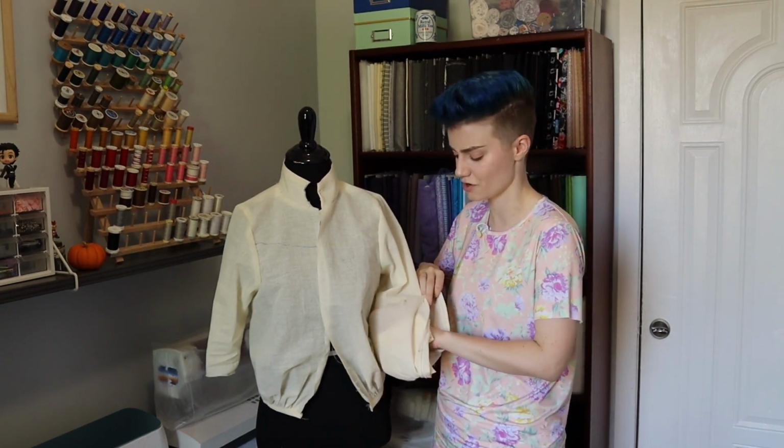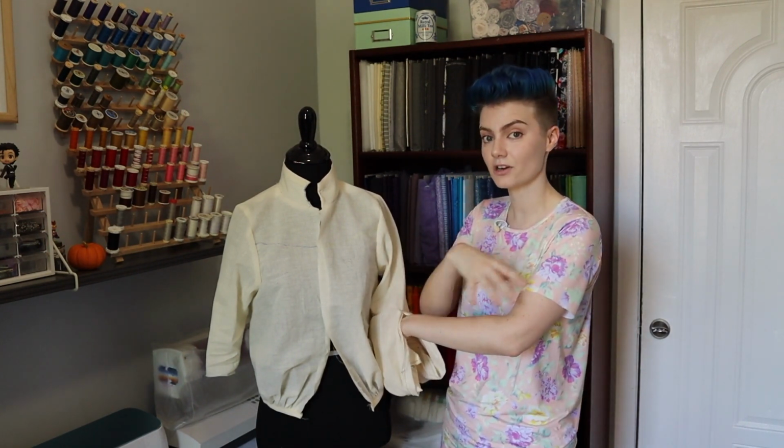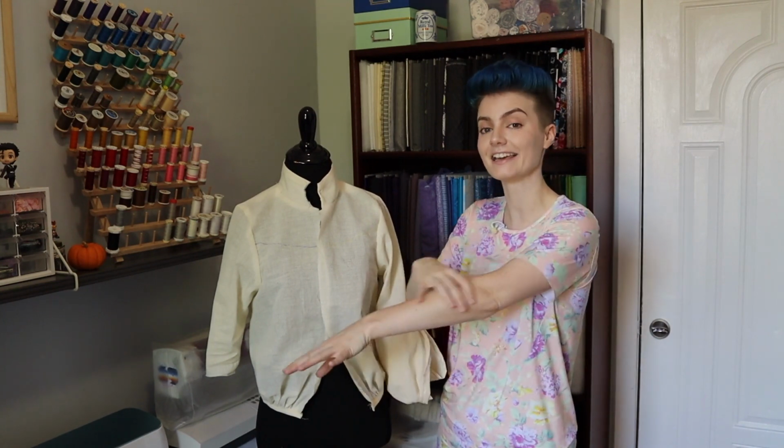I'll pop it on to show you. But that way, when I have the skeleton arm and I really want it to be highlighted, I can have asymmetrical sleeves, but then I can also wear it as a normal shirt if I so choose.